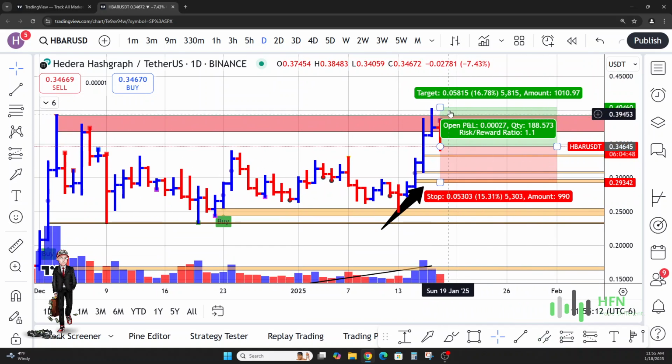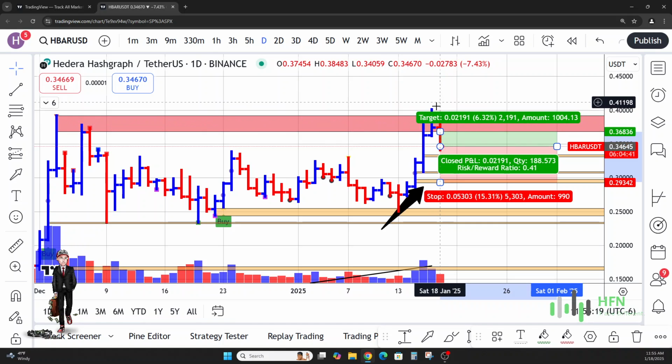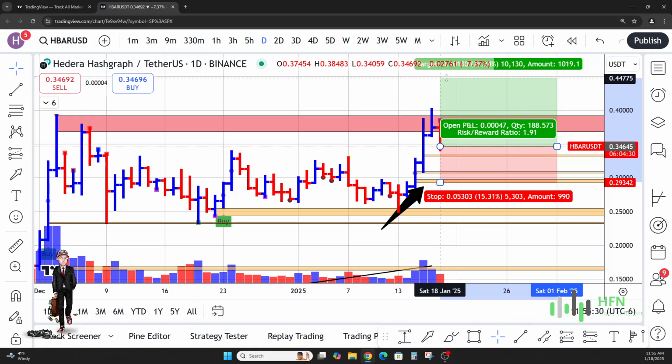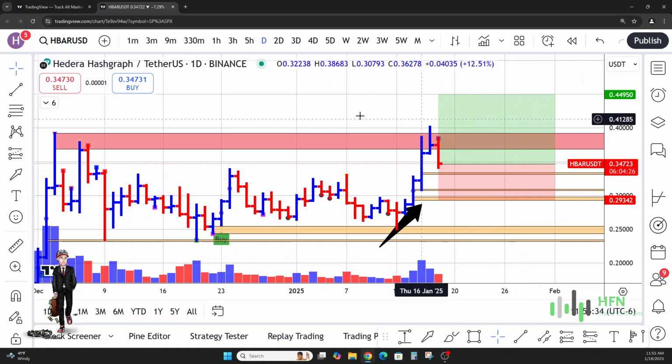As we can see now that sellers are still in this pocket, we need to skim off some of the profit as price lifts. Okay, so either at the low or at the high of this pocket will be a target. At the high is around 39 cents, 13.12% there. And then our next target, let's just do 45 cents, which is around 29.74%.